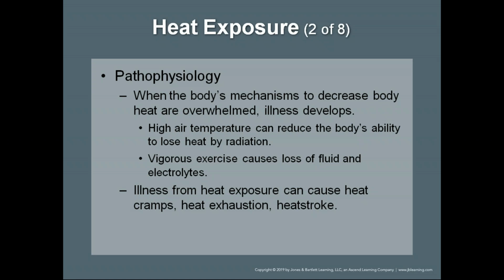So what's the difference between heat exhaustion and heat stroke? Yes, loss of consciousness. I guarantee you'll see that form of question on your test. So just knowing the difference.